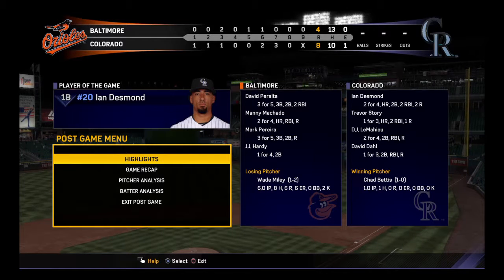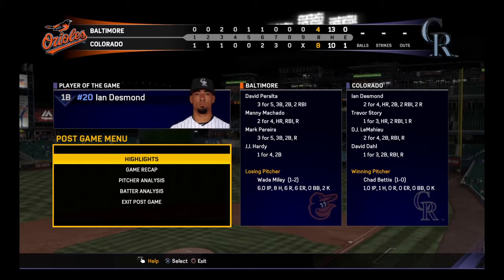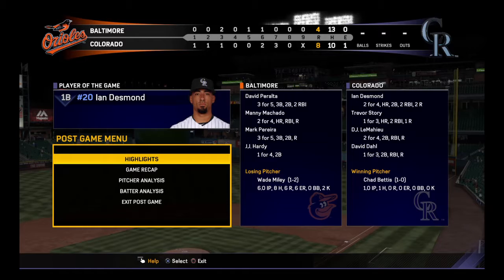Tonight's paid attendance, 50,445. The Rockies thank you for joining us here tonight. And as you exit Coors Field, we remind you to please drive home safely.